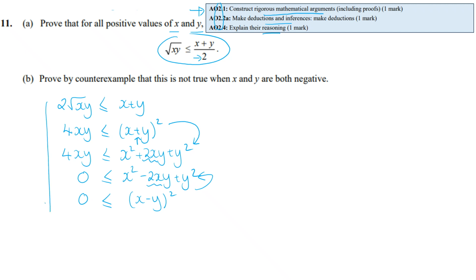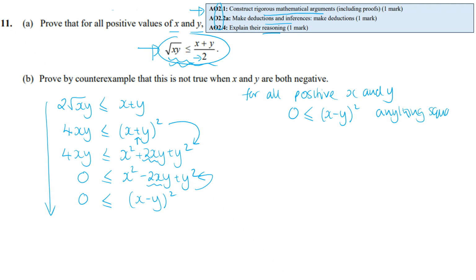So we've done all this working, but what you've got to do when you do a proof is end up with this statement, and we kind of use that to start the working. So now we can see what's going on. We need to rework it, is what they're looking for, so that we end up with this as our final line. So prove that for all positive x and y. So for all positive x and y, let's make a statement: 0 is less than or equal to x minus y all squared. Anything squared is positive or above 0, or 0.